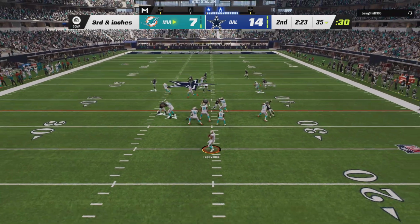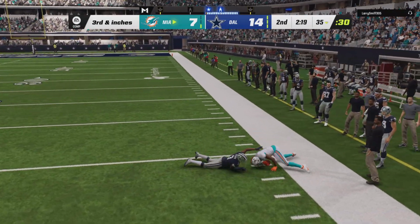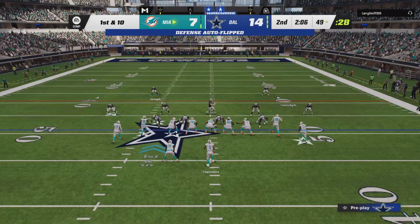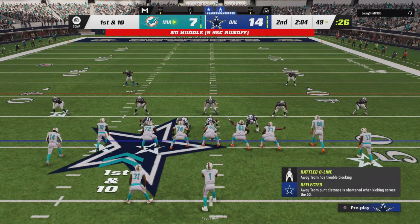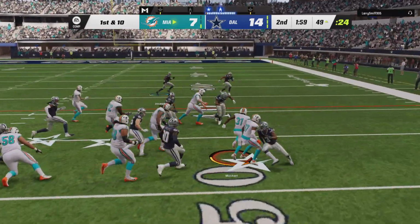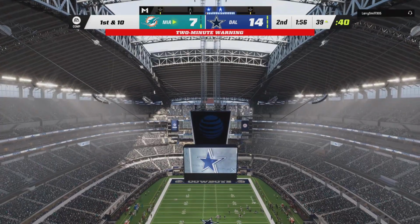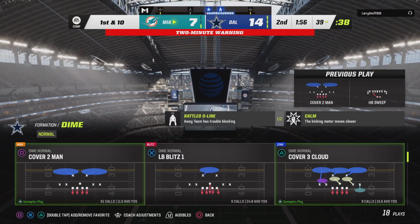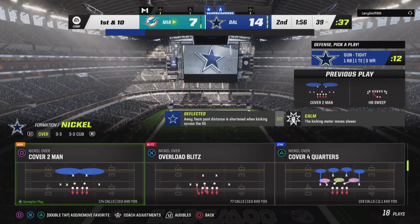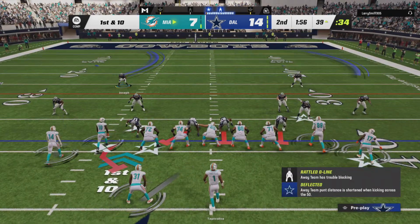Now a play fake. Here's Tagovailoa. Got a man. It's Waddle complete. And he is going to have the Dolphins first down as they're able to get the third down conversion. On 1st and 10, it's Mostert. And a pretty athletic run right there as he's going to get this down inside the 40. Ready, set. So from the 39 now, they'll come up on a 1st and 10.